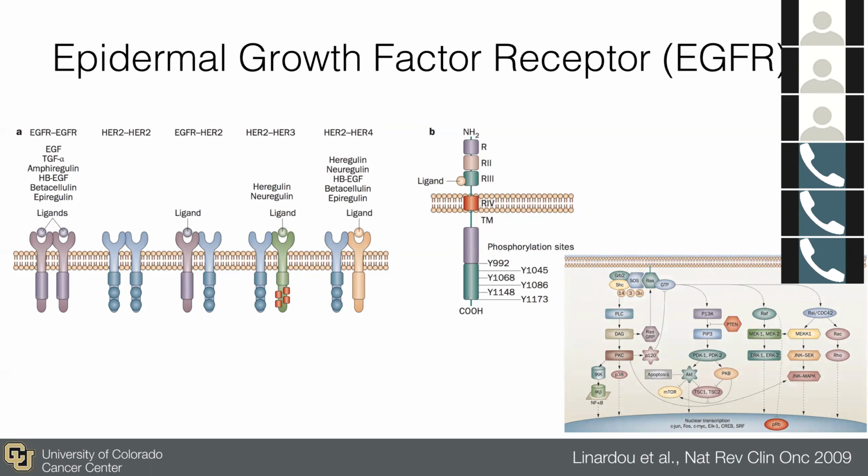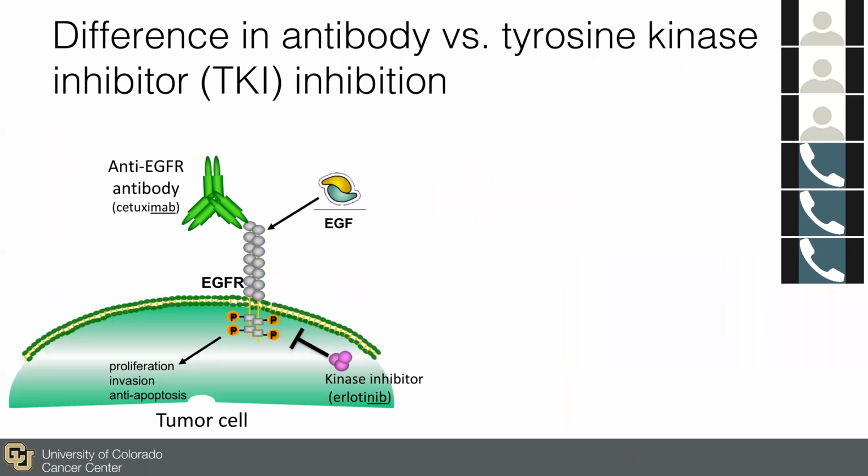This is a complex picture, but this generates a large number of signaling nodes in the cell that tell the cancer cell to grow, divide, metastasize, etc. And that's basically how almost all receptor tyrosine kinases work. So EGFR is one of many of these. What's important is that normally this is under very tight regulation. So EGFR is only expressed in certain tissues. The ligands are only provided by other cells in certain environments. And that's what keeps normal cells under control and from growing without any hindrance.